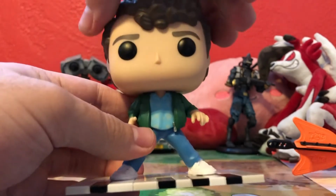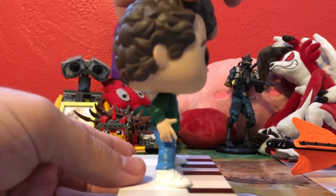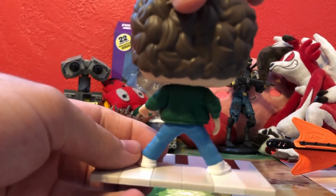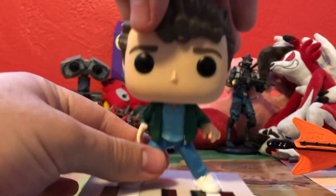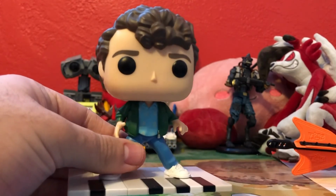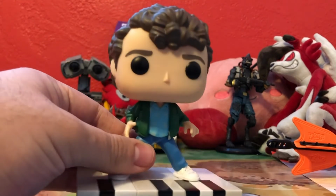I really, really like this pop, and I'm sad I didn't add this on my favorite pops of the year list, because it would be at the very least an honorable mention because of the detail and the accuracy to the scene. So this pop is really perfect. I might like the Forrest Gump pop more in terms of Tom Hanks, but I do not regret wanting to get this one.